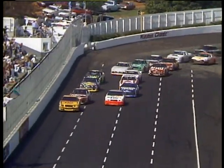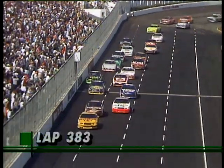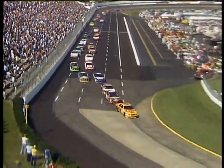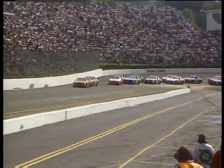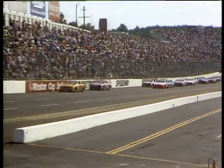We're back underway. Mark Martin is 2nd, followed by Terry Labonte, Kyle Petty, and Jimmy Hensley. Once again, Mark Martin turned right across the front of Darrell Waltrip's car and no contact was made.